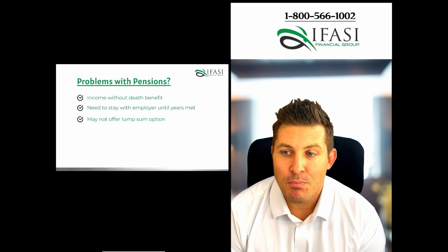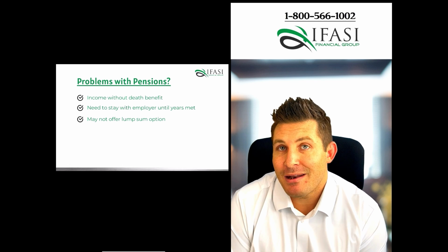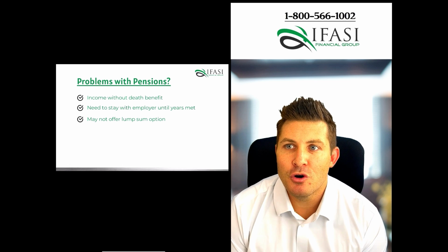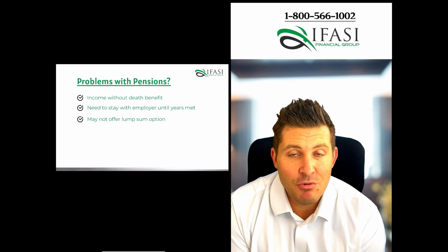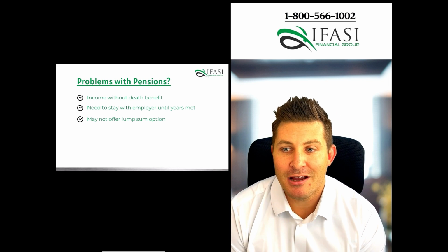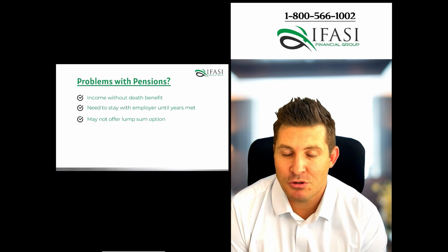So that's the problem with these pension plans, is that you do have to stay for those years. And it's the incentive. You're being loyal to the employer, so the employer is giving you some sort of incentive to stay with them, and they're giving you this retirement paycheck. And that's why pensions are a good thing. But in those situations, there could obviously be problems with the pension.